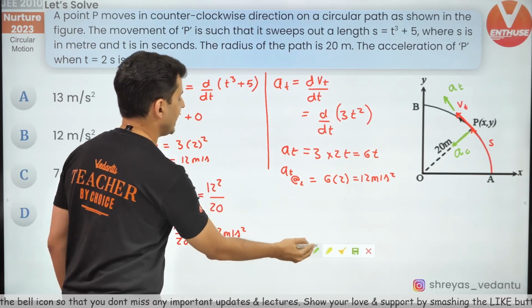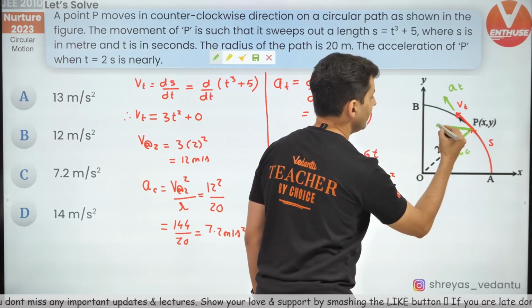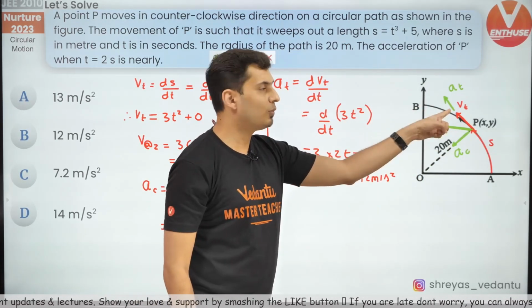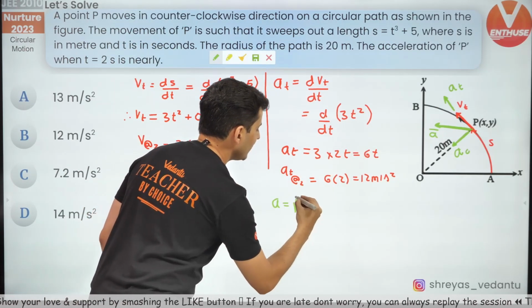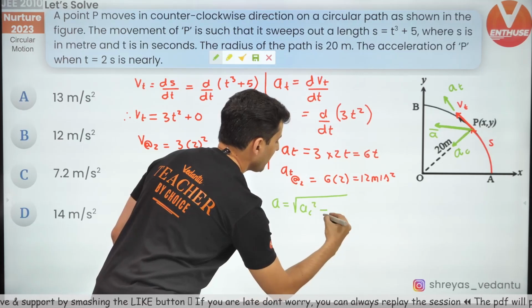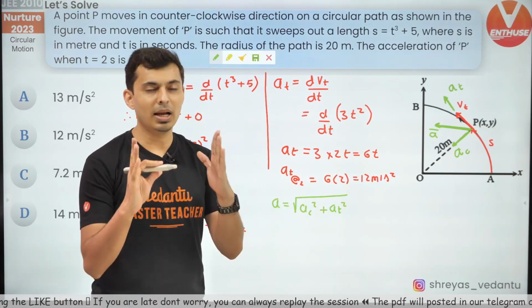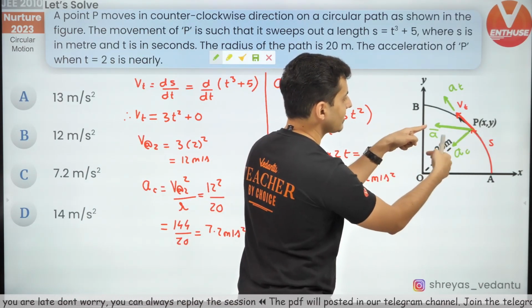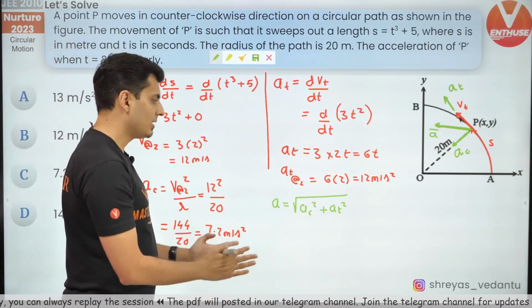So now the final answer. We need the total acceleration. Total acceleration will be here, correct? This total acceleration will be the vector addition of both of them. That means if you have to write it down, this will be AC square plus AT square, magnitude wise. It's just simple Pythagoras. If you bring AT here, AC square plus AT square will be the hypotenuse, which is A square. Simple vector algebra.